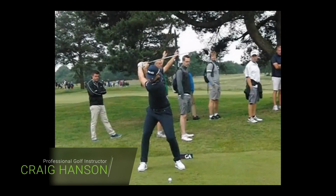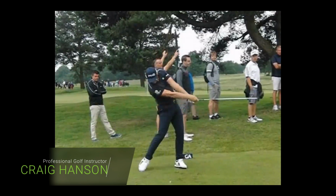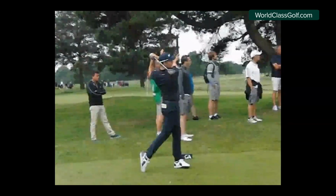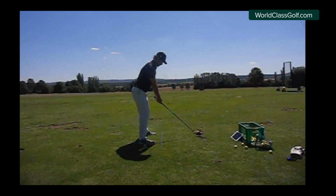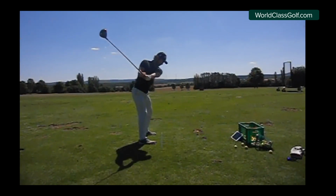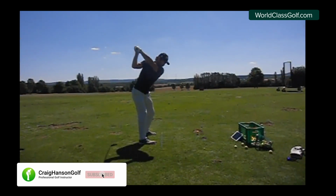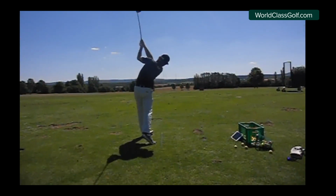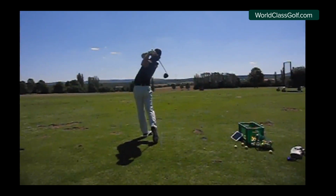Flushing the driver consistently, hitting the ball great off the tee. It's just such an important area of the game, and it really leads to a lot of fun and leads to lower scores. And guys, there might be 1,000 different swings out there, but there really are 4 or 5 things that we need to do to consistently propel a golf ball down the line.